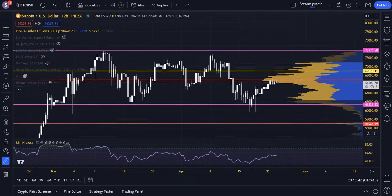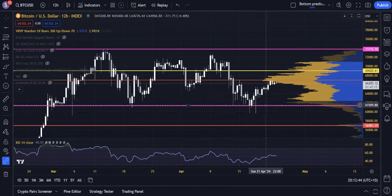And again, short-term charts that we've seen some positive bounces from support at 61.3K, but we're by no means out of the woods until we get above 69.